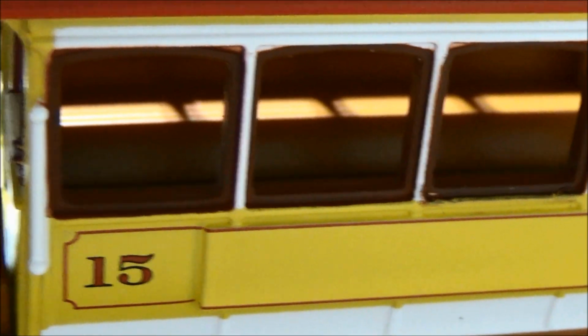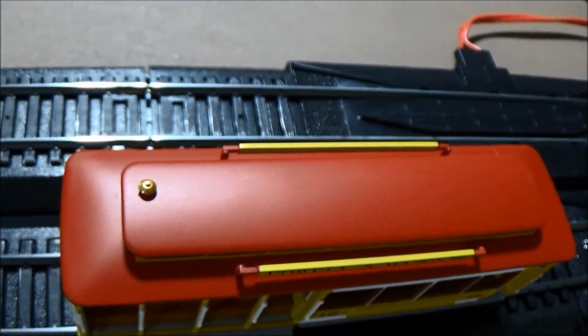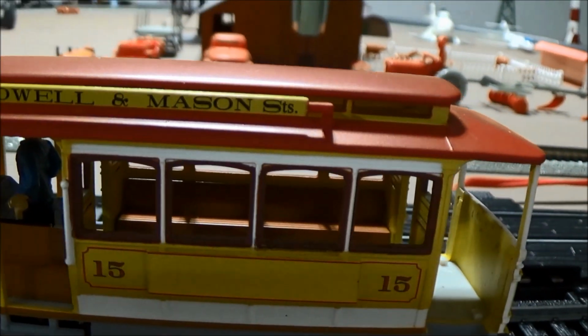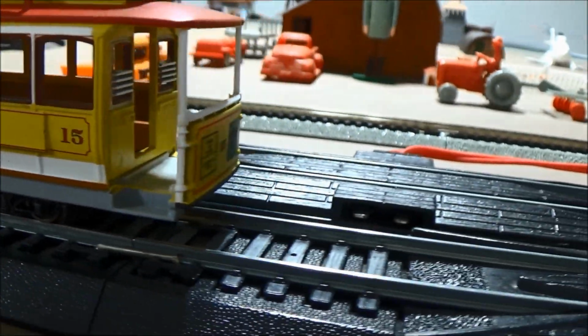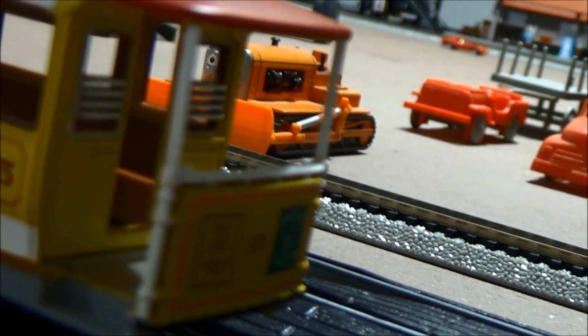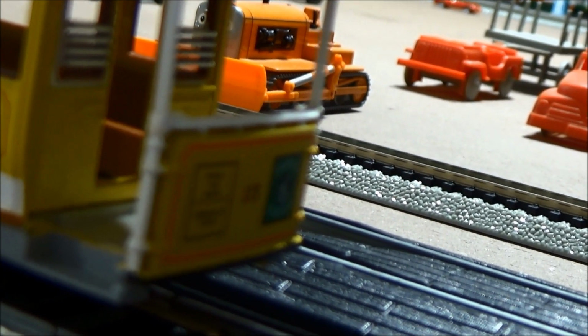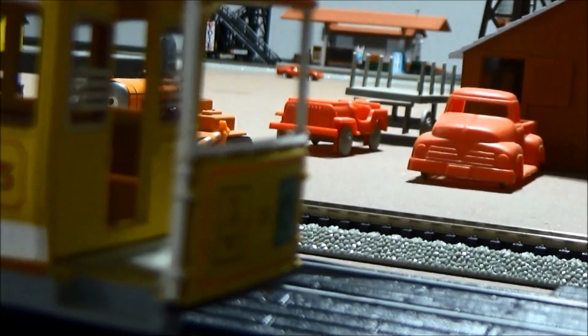You can actually get little sitting figures to put in these things. Add some more realism. You can even stand out on the open balcony at the end.